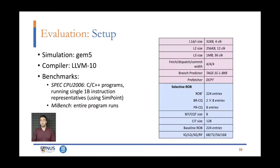For the evaluation of Noreba, we use gem5 for the simulation and LLVM version 10 to implement our compiler pass. We use SPEC CPU 2006 and MiBench as the benchmark suites. Also, you can see the configuration of the baseline core that we use. This is a processor like Intel Skylake, and the size of the ROB is 224. And for Noreba, we use 3 commit queues with 8 entries, of which 2 commit queues are for instructions that are dependent on unresolved branches, and 1 commit queue, called the primary commit queue, is for other instructions.